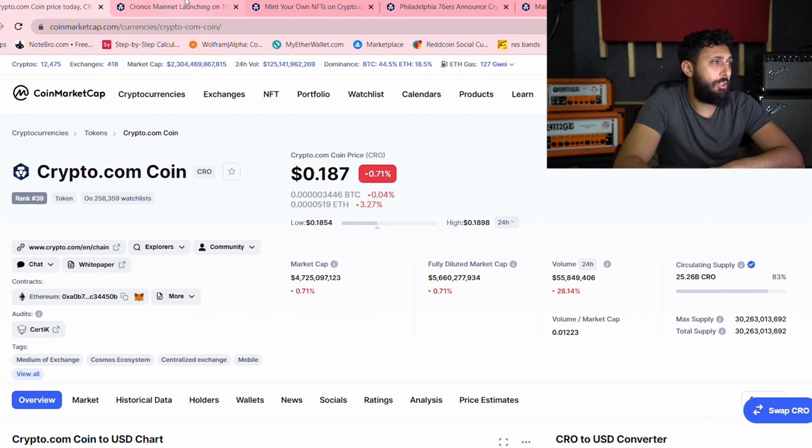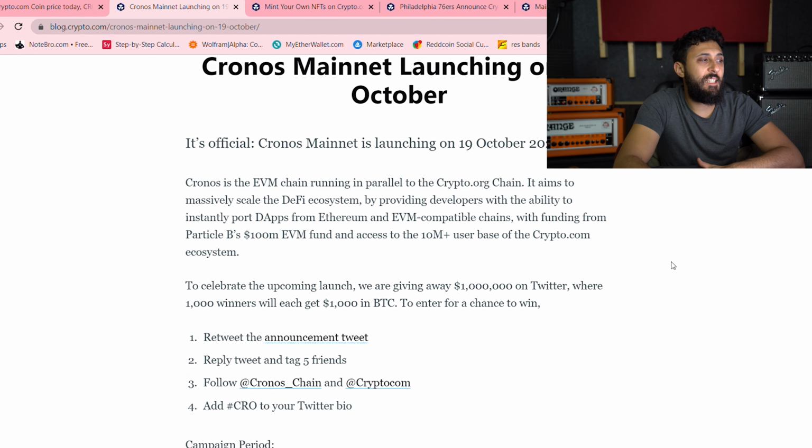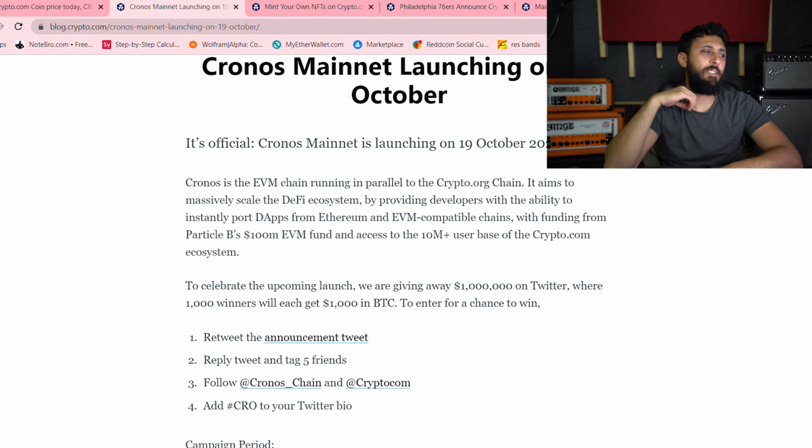The other thing I wanted to mention is they're launching their Cronos mainnet on October 19th. They had the testnet going, but now the mainnet is going, and what it's going to allow is EVM chains to run on their blockchain. EVM is basically the Ethereum Virtual Machine, which is the ability to allow Ethereum products like DeFi, NFTs, and all these things to work on their network.